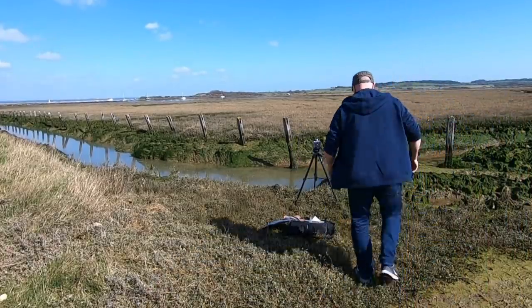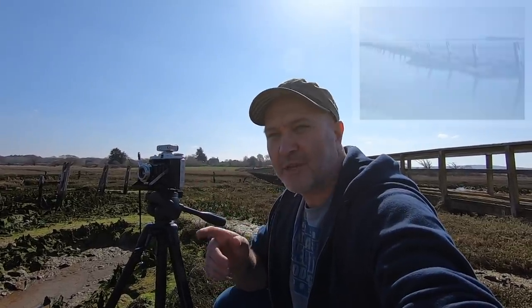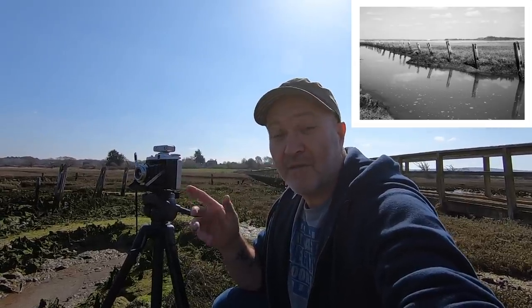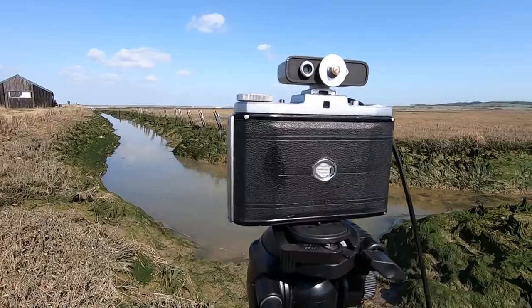So I'm all set up and ready to go. I've already done some spot metering on the DSLR, and I've set the Zeiss to infinite focus. I've got it at f16 and a shutter speed of 200, which is its maximum shutter speed. So I'm going to use the aperture for my bracketing. So I'm going to go to f11, f16 and f22 on this scene.